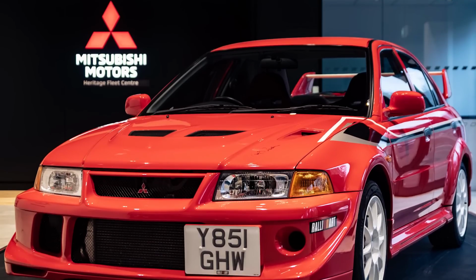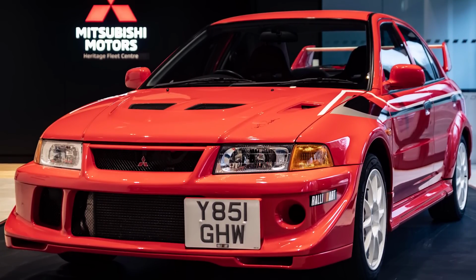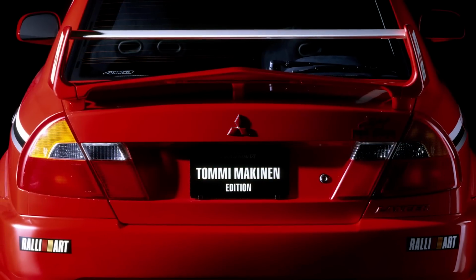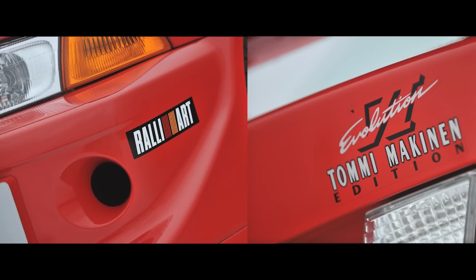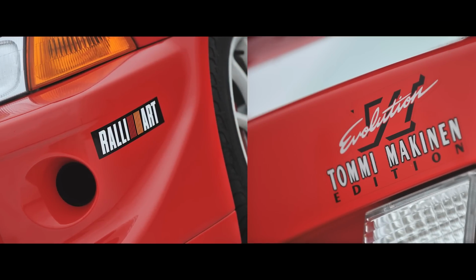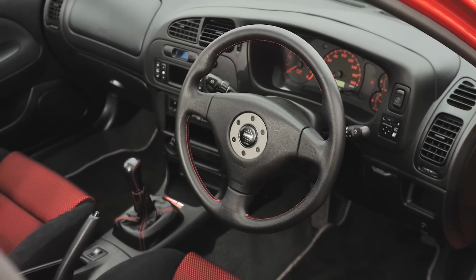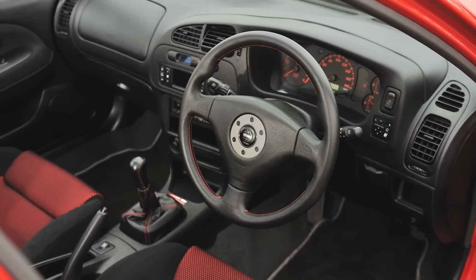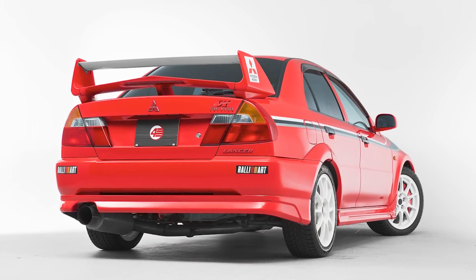On the 11th of July 2000, a Mitsubishi Lancer Evolution was finally officially sold in the UK, with the first car registered being an Evo 6 Tommi Makinen edition. Sold directly through Ralliart, these first 250 Evos were specially prepared for UK markets with extra corrosion protection, MPH instruments, some extra security measures, and a myriad of other wild things, including rear fog lamps and even an owner's manual specific to the UK.